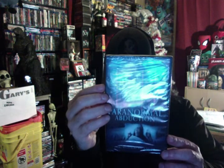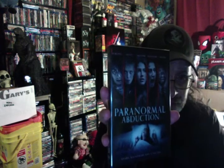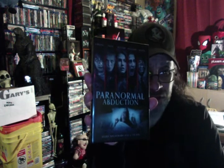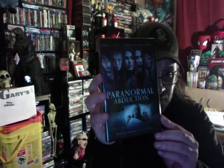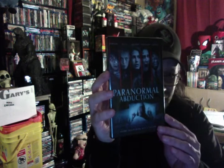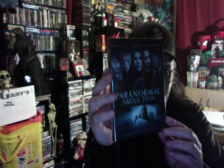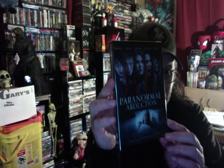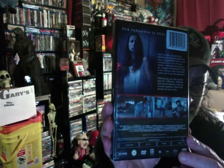So, this is a paranormal film, so I'll dig that. And it's Paranormal Abduction. Last night I watched a found footage film called Ouija Blood Ritual. It had some really creepy elements in it. There were people messing with a Ouija board and then unleashing this, I guess, demon-like creature from hell. And when they did show him, it was really freaky in parts. I liked Ouija Blood Ritual, so if you get a chance to watch that one, you might want to.